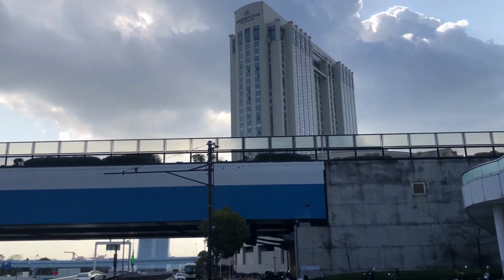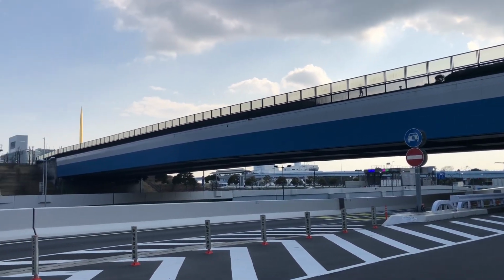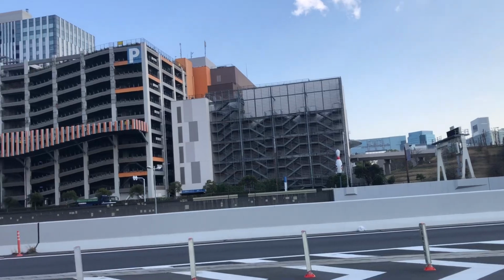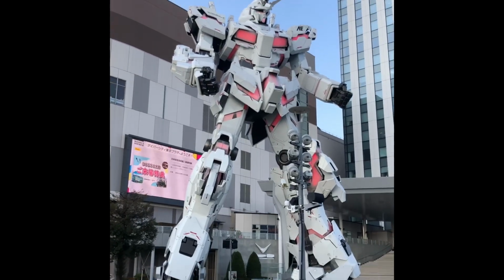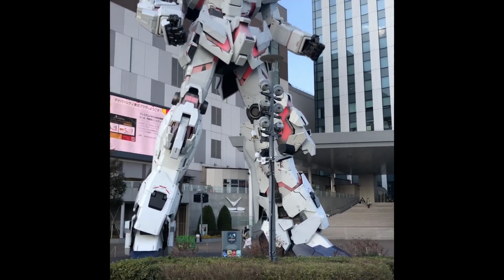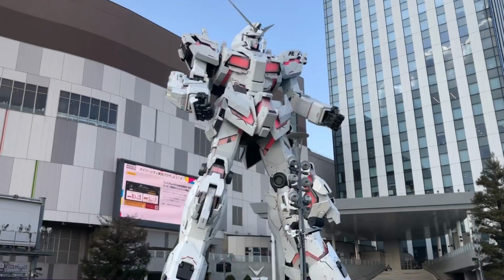And so we are now on our way towards the Gundam robot, maybe about 500 meters from here. So we'll just continue our walking tour right now. And finally, we are now at the Gundam robot right here at the DiverCity Mall here in Odaiba, Tokyo.